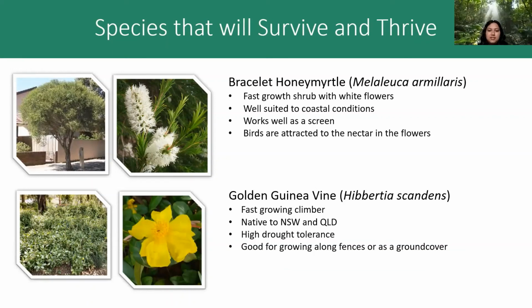Golden guinea vine is a fast-growing climber that's often planted along fences, or it can be used as a ground cover as well. It's native to New South Wales and Queensland and has a high drought tolerance, and it produces these distinctive yellow flowers.